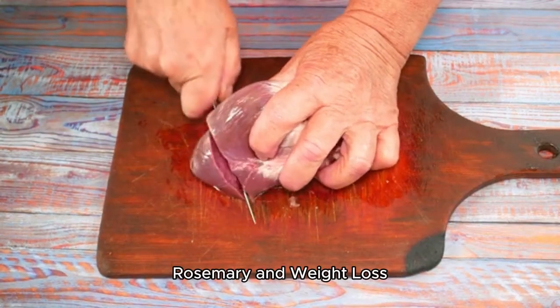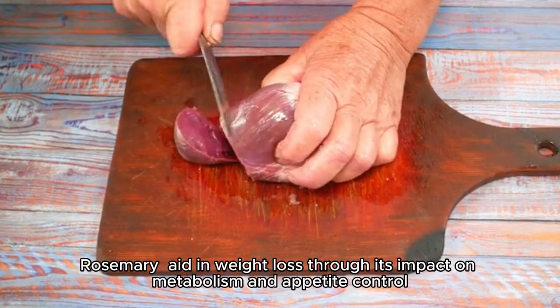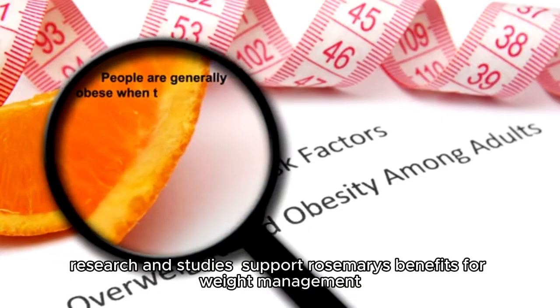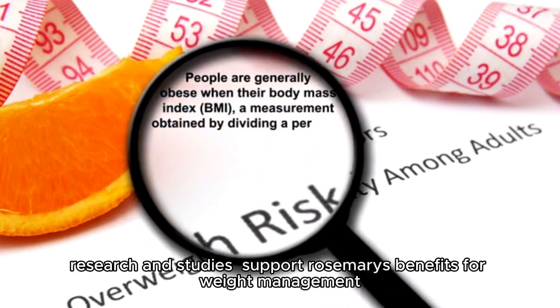Rosemary and weight loss. Rosemary aids in weight loss through its impact on metabolism and appetite control. Scientific studies: research and studies support rosemary's benefits for weight management.